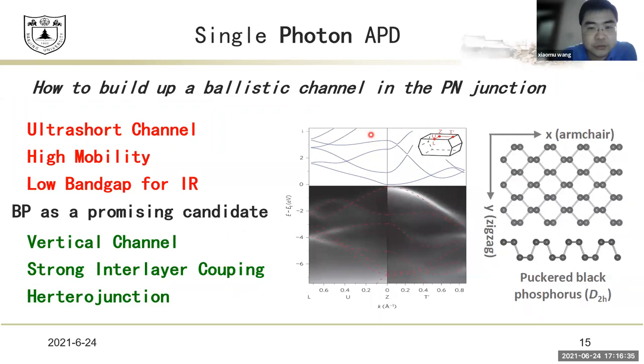Fortunately, in 2014, in Feng Yanxia's group at Yale, I started to study a new material, black phosphorus. This material is very interesting. It has very strong interlayer coupling, I mean the coupling between the layered structure is very strong. Therefore, it results in very high mobility in the out-of-plane direction.